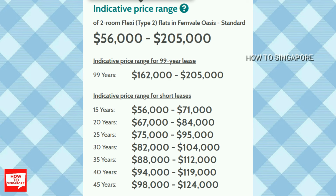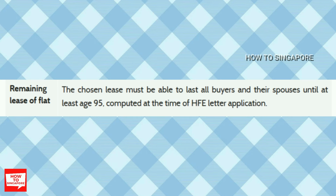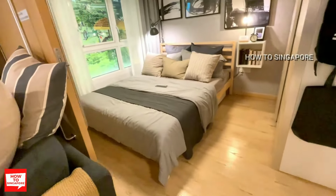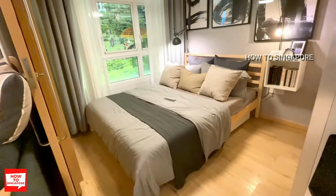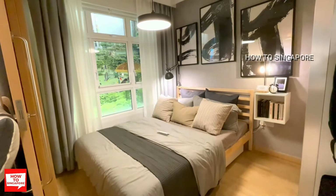If you are above the age of 55, then you are eligible to buy the flat at a shorter lease of between 15 to 45 years in 5-year increments. But the lease must cover you, or the youngest buyer, until the age of 95. So you can't just anyhow pick the lowest lease to pay the cheapest price. The intention is to give retirees an option so that you have more money for retirement, instead of having all of your assets locked up in a flat that is now too big for you once all of your kids have already left the house.